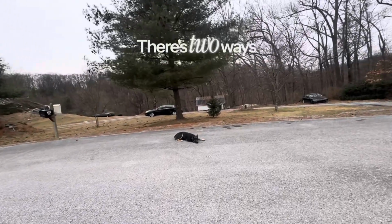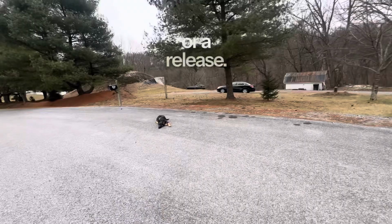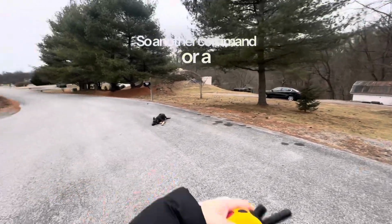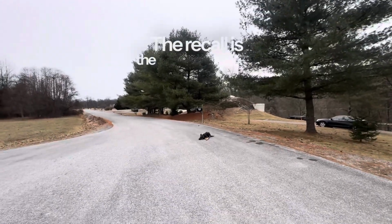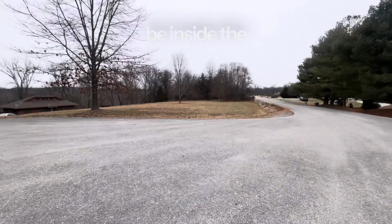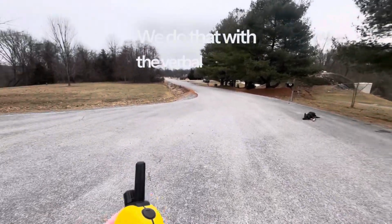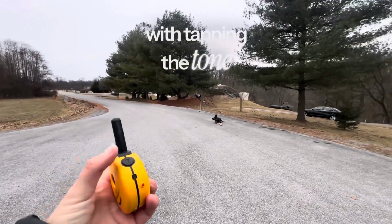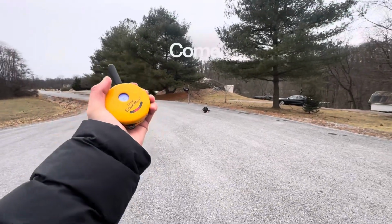There's 2 ways out of the command, either a recall or a release. So another command or a release, you're free. I'm going to show you the recall here. The recall is the come command. It's getting her from wherever she might be. And that could be inside the house, if you're inside the house, over to you. We do that with the verbal paired with tapping the tone, which beeps by her ear. So watch this. Come. Good girl.